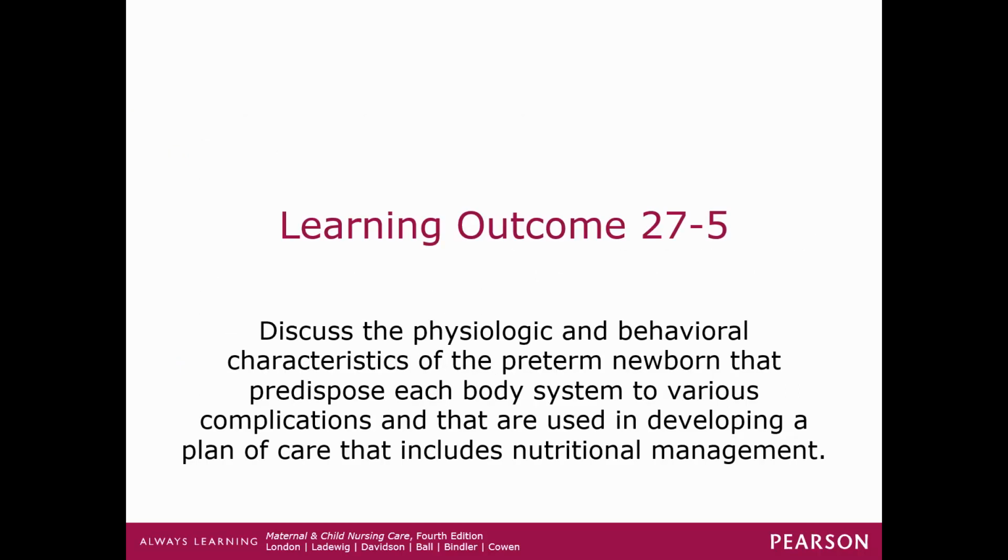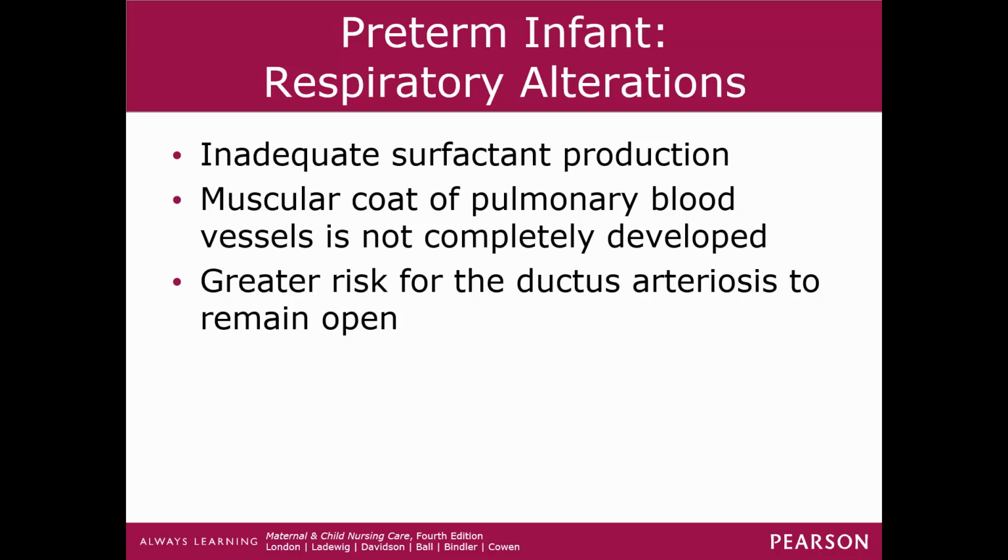Okay, so a lot of things to look for, to watch out for, even a post-term baby. Okay, so your preterm infant. Now, why do they have the respiratory problems? Well, immature lungs and inadequate surfactant production. Remember, I said surfactant is what keeps those little alveoli open at the end of expiration. Their vascular system, especially their pulmonary and cerebral vascular system, is not mature. Those vessels are very fragile.